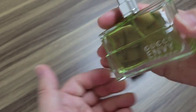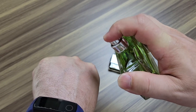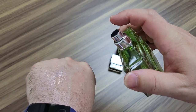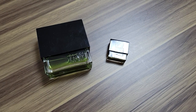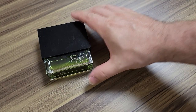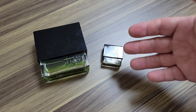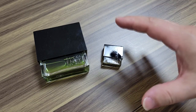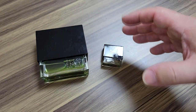I'm going to give myself a spray here on my left hand and see if I can tell if this is legit just from smelling this thing. Oh, this thing smells great. Oh, I mean, if this is fake, then it's an amazing one. I think this is legit. I mean, this is a spicy, ginger, woody fragrance. That's it. This is a ginger-forward, warm, spicy fragrance.